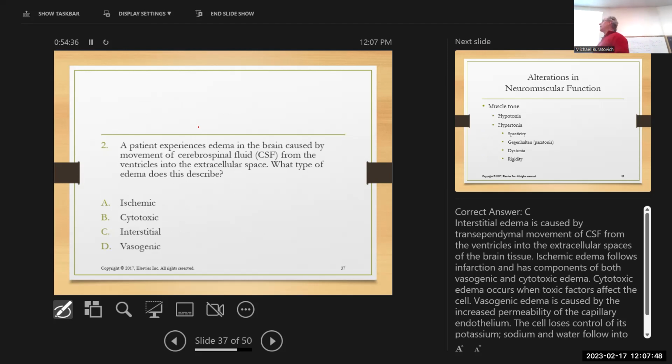Patient experiences edema in the brain caused by movement of CSF from the ventricles to the extracellular space. What type of edema does this describe? Ischemic, cytotoxic, interstitial, or vasogenic edema? Think about it. Who thinks A is the right answer? Who thinks B? Who thinks C? Who thinks D?